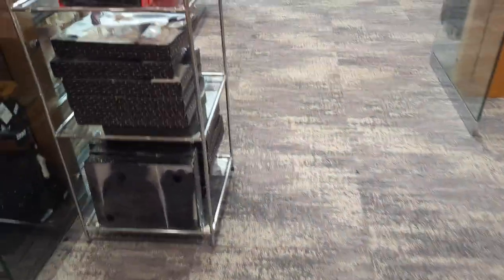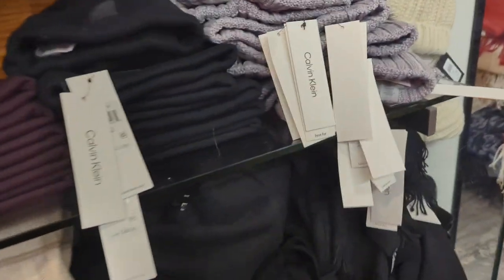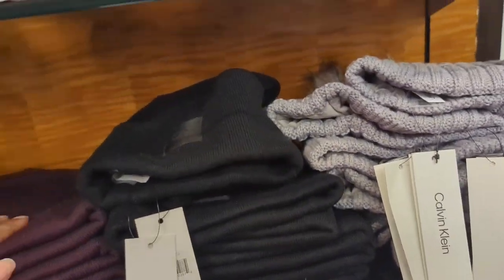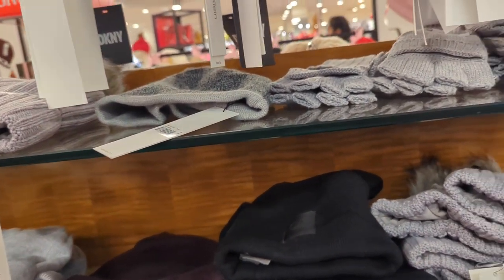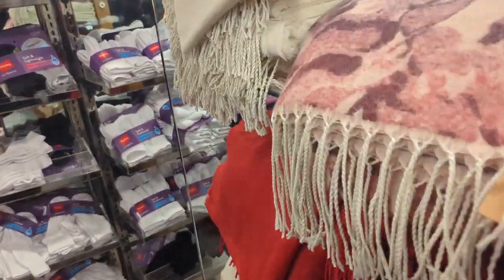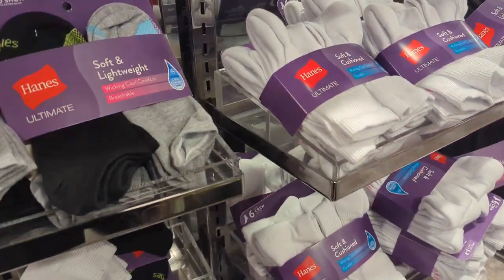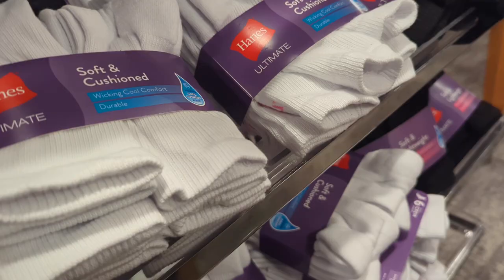We don't have much time. It is crazy up in here. I'm in Macy's. Can use some good toques. How much are these? It's crazy. 50% off, 40% off. Jeez. Oh, I need some socks. I like these ones, the long ones, you know, for winter.